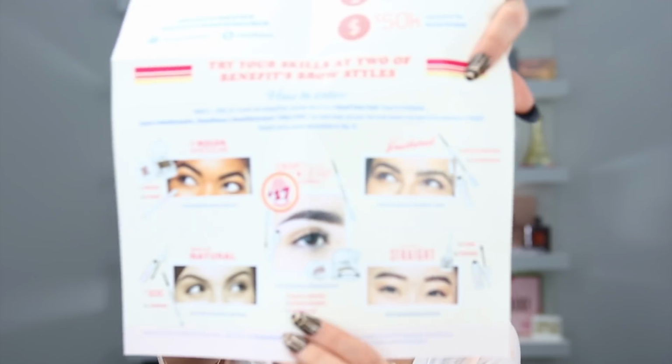This box here came from Benefit and it looks like they are doing their brow search again. So I believe they did this last year and this is going to be a summer camp edition. If you guys haven't heard of Benefit brow search, basically they are searching for the best in brows so you guys can enter. All you have to do is post 2 pictures doing 2 of the brow styles. So there are all the styles right here. There's bold and angular, feathered, natural, straight, and then the newest one, which was the winner last time, she came up with her own, which is crisp and wisp.